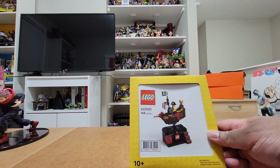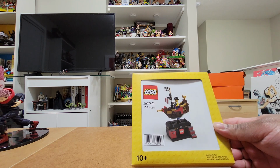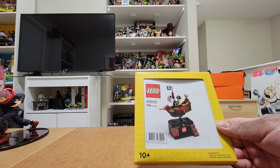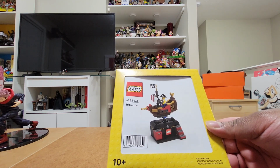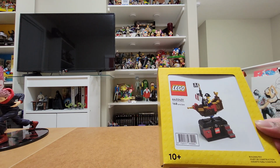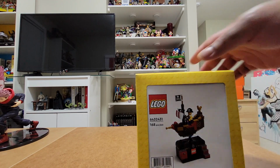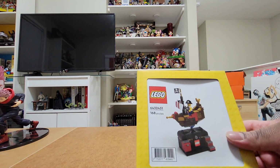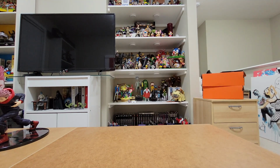This was available for a certain amount of points on Lego VIP accounts, and I was able to order this. Apparently it's a retro throwback to one of their older pieces. I just thought it's cute. It's nostalgic, and I love a lot of the Lego ships that are out. It was a chance to have something nice and small to put on the desk alongside some other stuff as well.